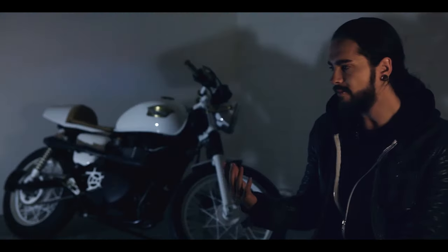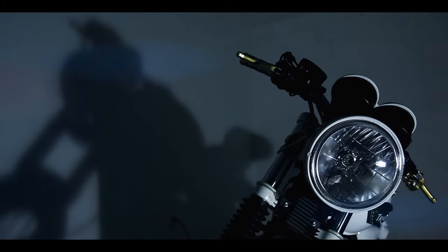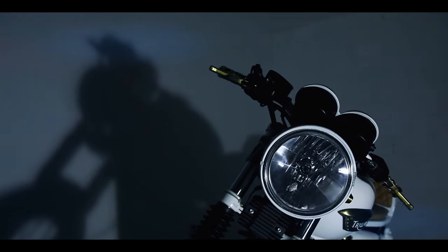I appreciate the work on the bike so much because it's a lot of detail. Everybody who works on bikes knows just by looking at the bike that a lot of hours went into it.